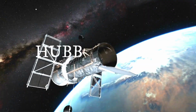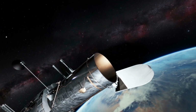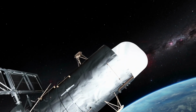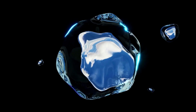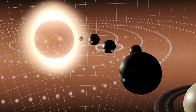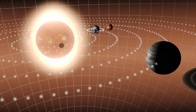The Hubble Space Telescope has been studying the atmospheres of many exoplanets over the past 20 years. And in 2013, it made a groundbreaking discovery. It detected water on a planet for the first time. This discovery was a major step forward in our understanding of these far-off worlds, and it has led to many more discoveries about the nature of exoplanets.